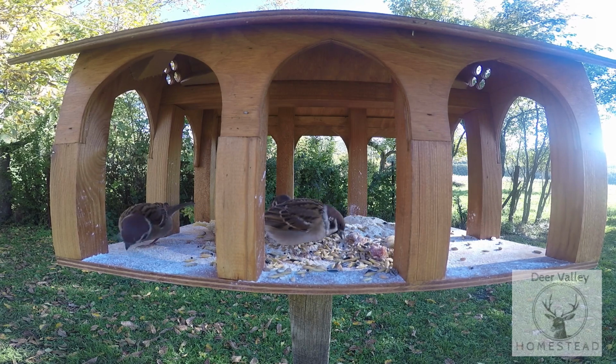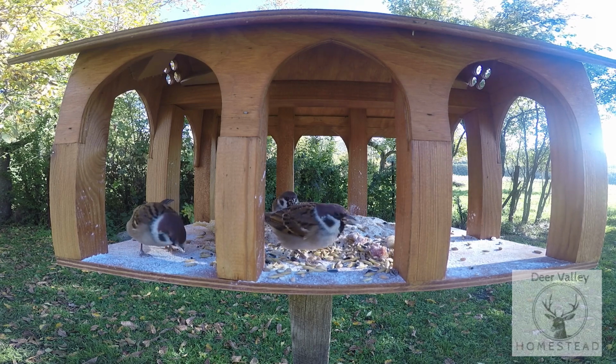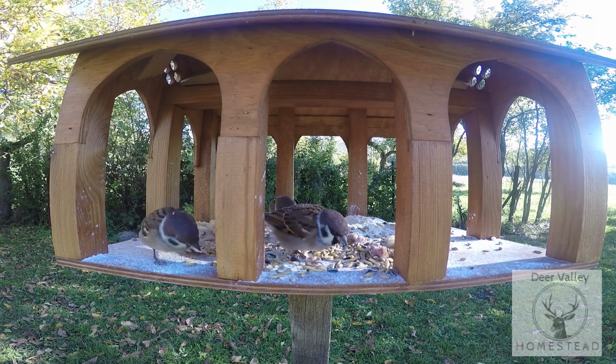These guys come in nearly every morning and have a pretty decent breakfast, make an absolute mess of everything, and love to throw most of the food on the floor.